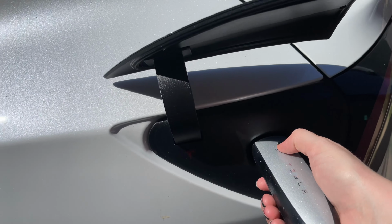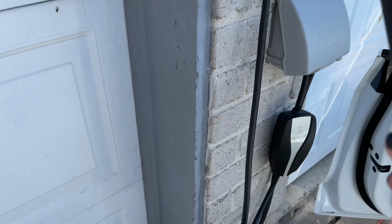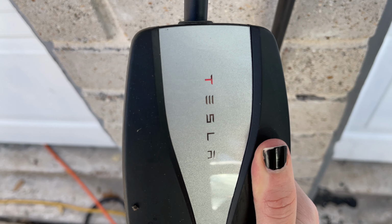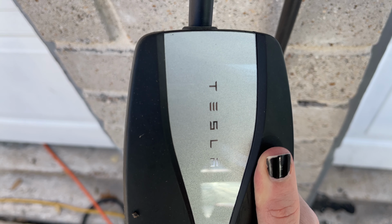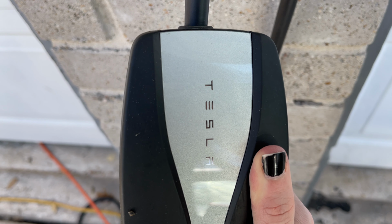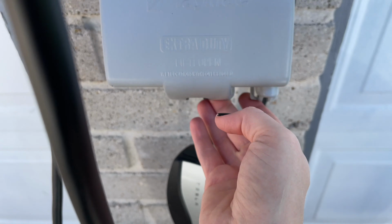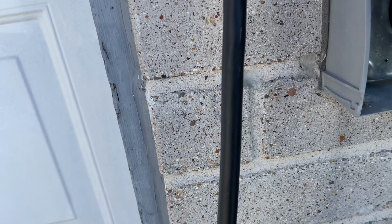So what we're gonna do is unplug this. I don't know if y'all can see this, but this is how you tell what error code you're having. You see the T is flashing red once very slowly, so that's one flash. So what we're gonna do to reset that is unplug our mobile connector, and then we're gonna plug it back in.